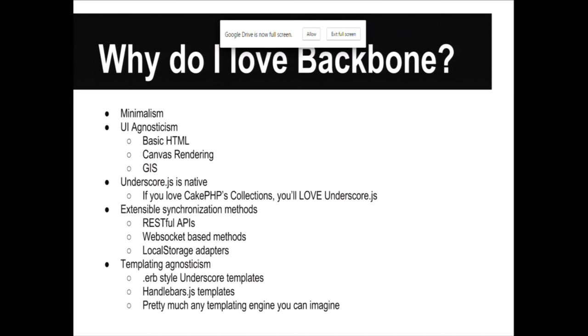Next, if you're familiar with CakePHP's collections object, the documentation actually states that it and Underscore are very similar to each other. A lot of the same methods, everything. It's extensible when it comes to synchronization, so you can consume any kind of method of API that you would like. And when it comes to templating, you can use pretty much anything that you want.